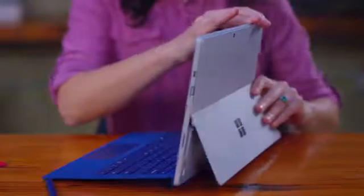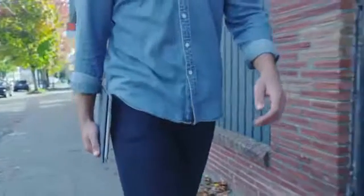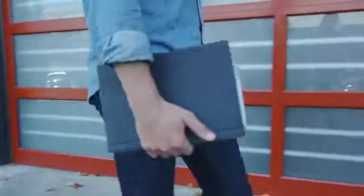Showcase all aspects of the features and design that we will show today. Stress that Surface is an elegantly designed device that fits perfectly in a lot of different scenarios: executive use, vertical industries like healthcare, manufacturing, retail, or with general end users. Finally, end with Surface's value as a unique device that is both a tablet and laptop replacement in one device.